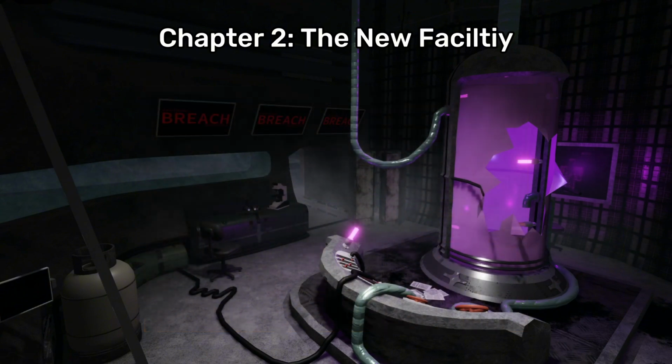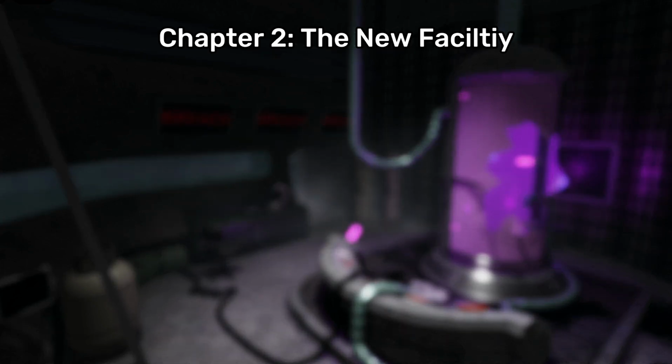Organic lifeforms usually only had a 90% of their organic material mutated, but the experiment was a special case. For some reason, he had completely mutated, giving him the label of the Umbra Beast. Attempts to recreate this failed, and the researchers were left baffled.